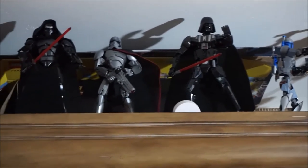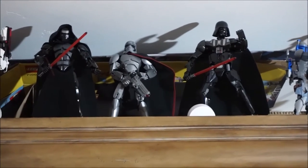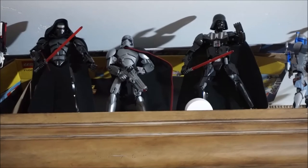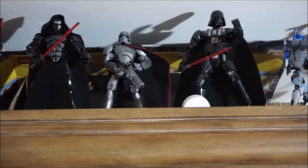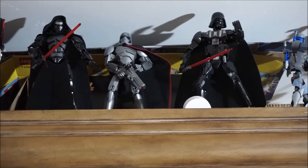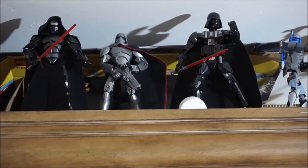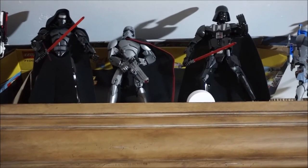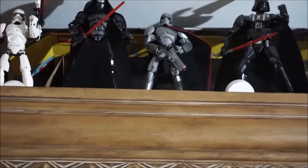And Captain Phasma. Man, she was disappointing. I mean, she was all hyped up, and in the movie she barely did anything. So man, I hope in episode 8 she does something, like she has a bigger role. I mean, all she has is an awesome armor or something, but other than that.